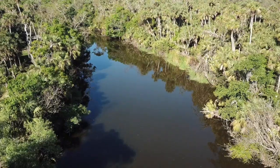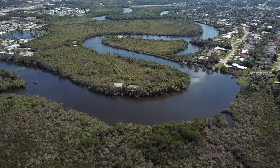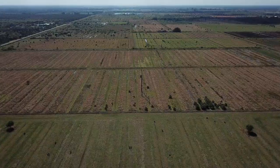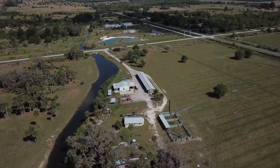Today I'm going to give you a look at the 10 Mile Creek project and also try to explain why it took 20 years to build. 10 Mile Creek is a tributary to the Northfork of the St. Lucie River. The problem is the creek drains almost all the agricultural land that is west of Fort Pierce.